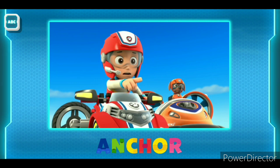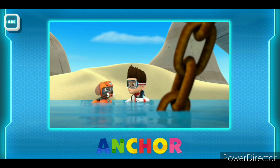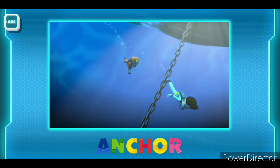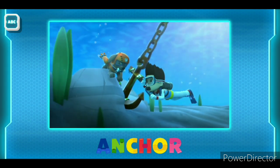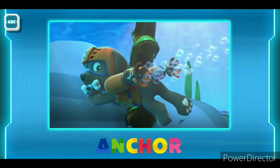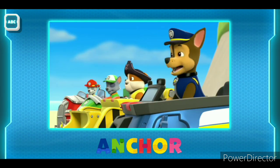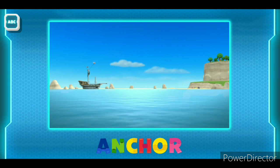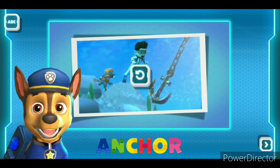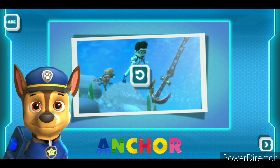Whoa! Look at the anchor chain! The anchor must be caught! Let's see if we can free that anchor! They got it free! Yes! Here comes the ship! An anchor is a heavy chain with a large hook on the end of it. It keeps boats attached to the ocean floor. Nice job, Zuma!